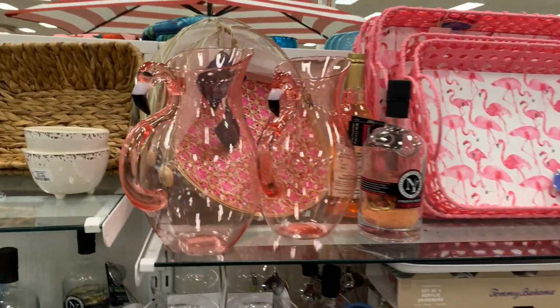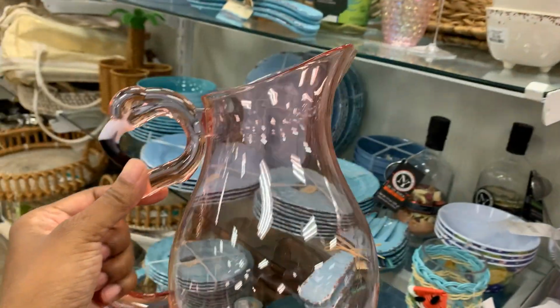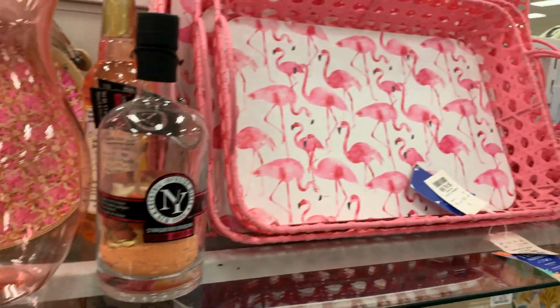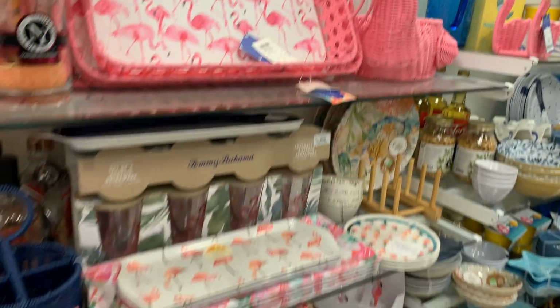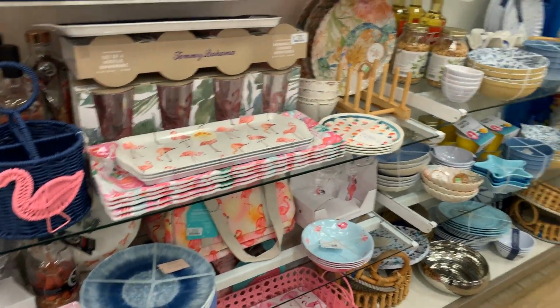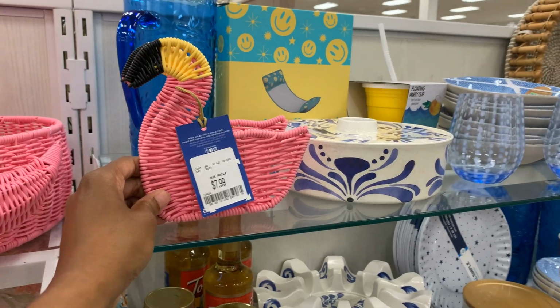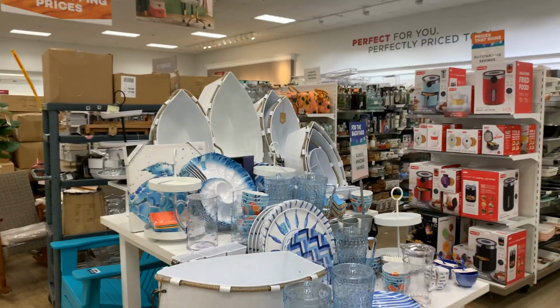Some cute flamingo pieces. So they have a lot of dining sets and stuff for outdoors, little pictures. These are cute because it's a light color pink. $13 for those. And then the handle has the flamingo look. I think we saw a lot of these pieces before too, but they are super pretty. This little flamingo napkin holder right here, $8.